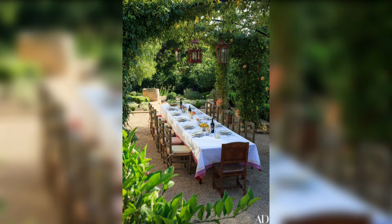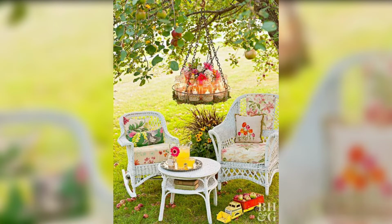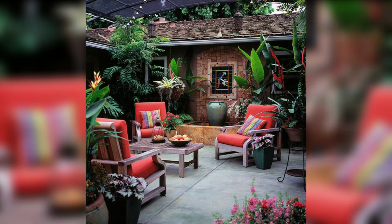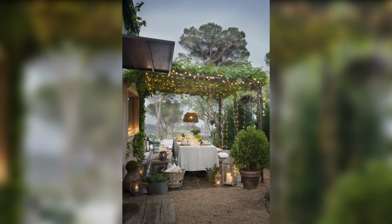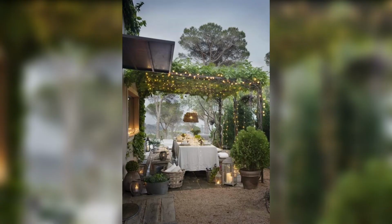Number 3. Versatile outdoor structures. Incorporate versatile outdoor structures like pergolas, gazebos, or retractable awnings to provide shade and shelter. These structures not only protect you from the elements but also add architectural interest to your outdoor living space. Enhance them with climbing plants or curtains for added privacy and ambience. Create a cozy reading nook, a dining area, or a lounge space with these structures to maximize comfort and style.